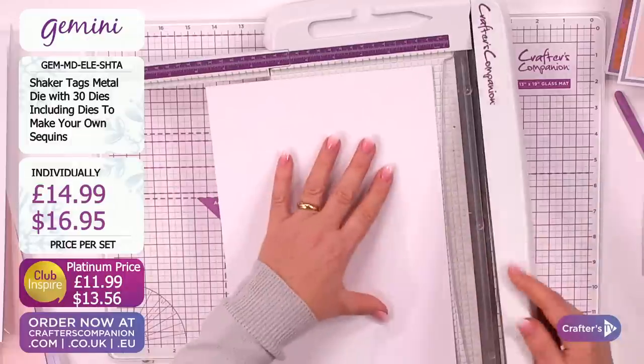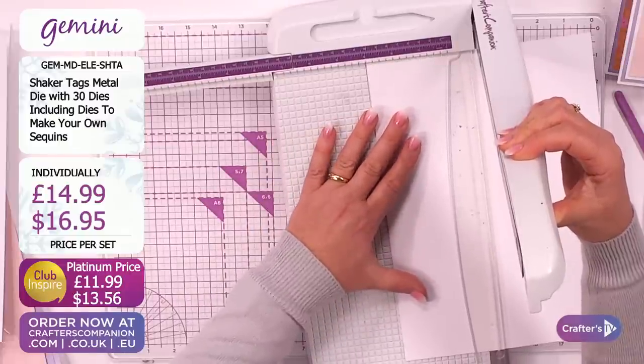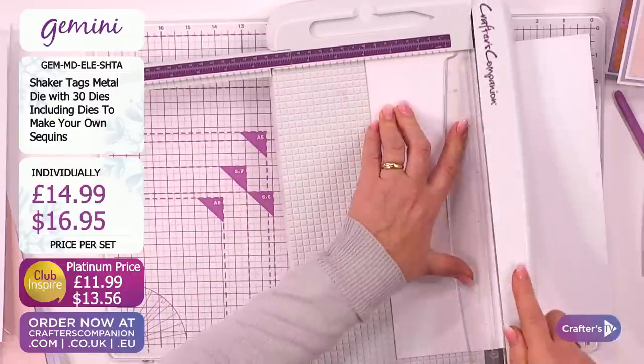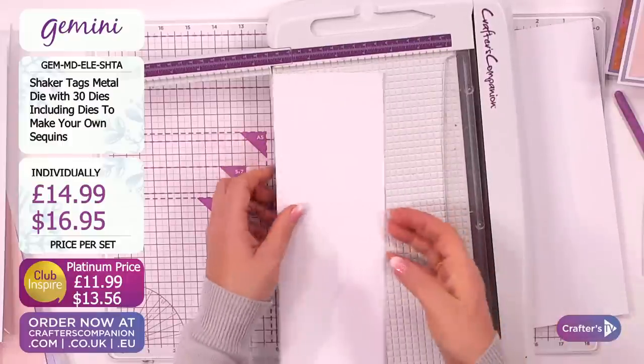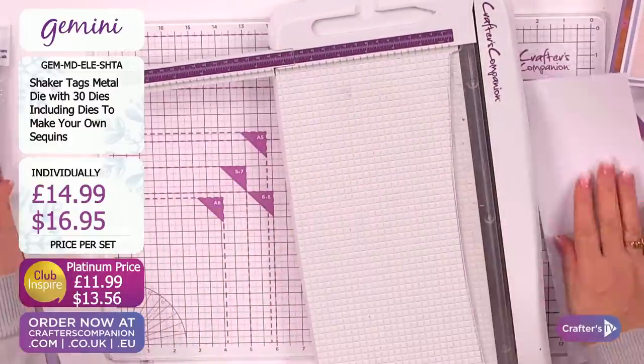And then I'm going to cut that. I've only got one piece there. Yeah, I'm going to cut that to 4 inches wide. And that's going to be the piece that goes through the middle. Make sure that's there. There we go. And that's going to be my middle piece. Then I can't quite get it out of there, but I will be using that.